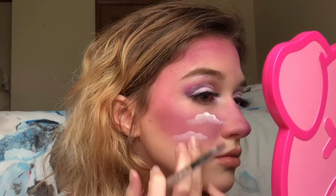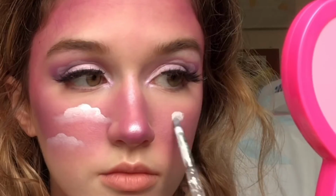I just went back in using that e.l.f. precision brush, and I just tried to buff it out and create as soft a look as possible. And then I did repeat those steps throughout my entire face. I did go back in with a few of those clouds just to create more white to it, so that it was a little bit more of a dramatic effect and they just popped out better.